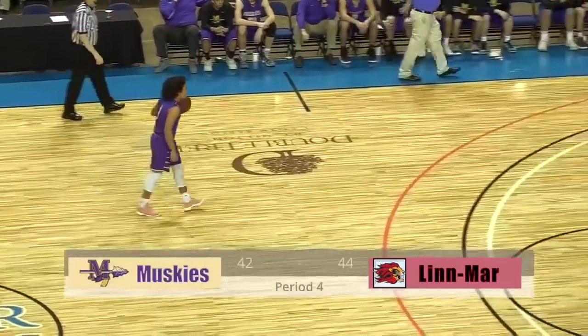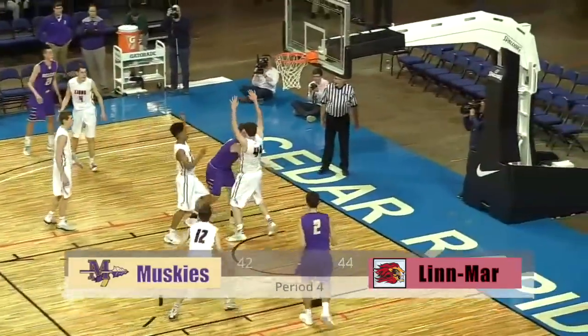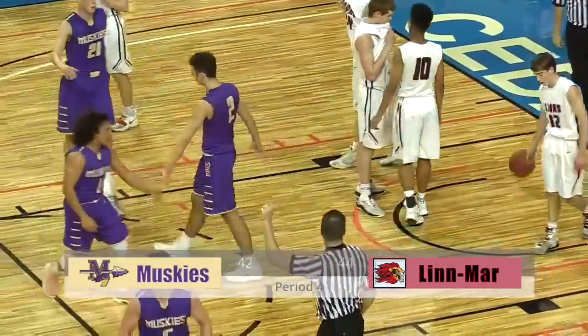He's telling exactly where he wants to go. This guy can flat out coach, folks. There's Melendez. Bouncing into Falk. He drives in, feeds Hahn, shot. Good, and a foul on Martin.